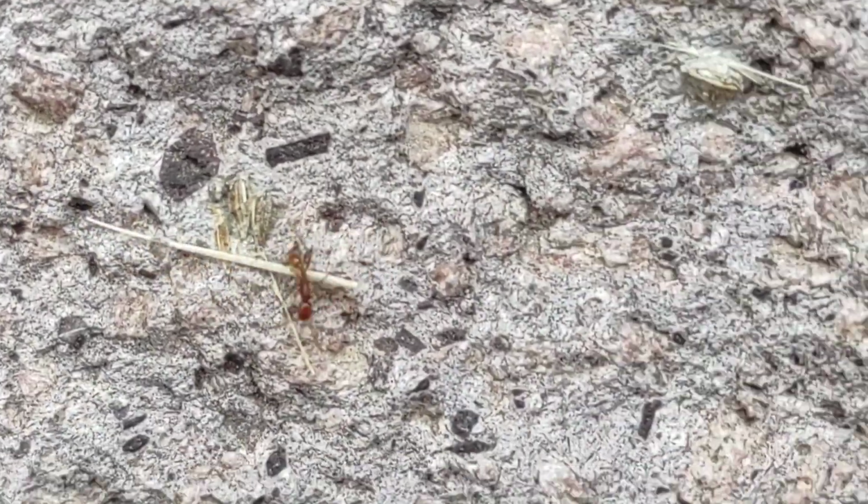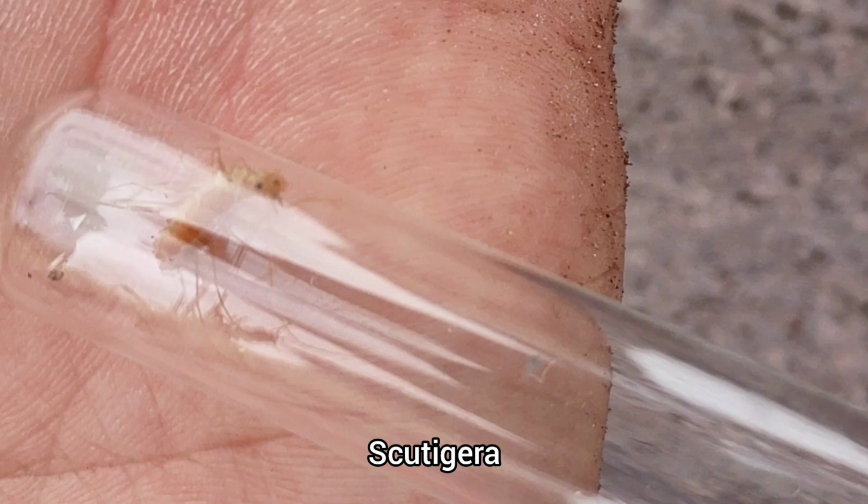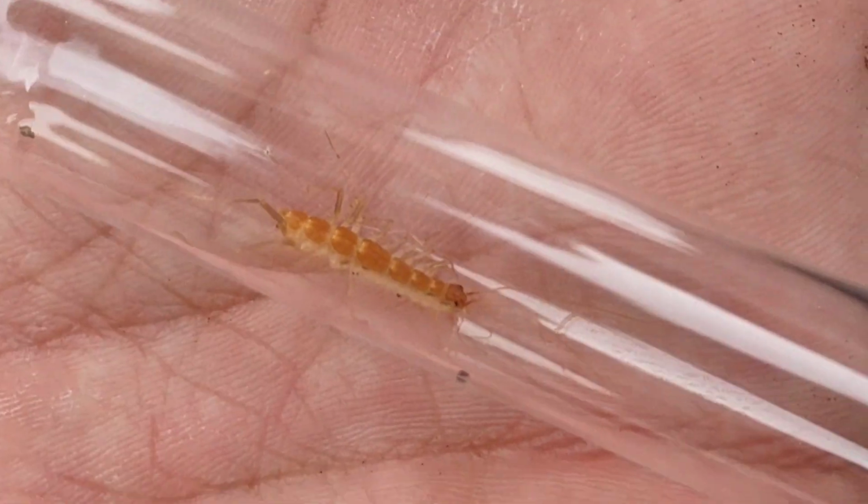running around. And here's the Scutigera. Oh yeah, and then this is a bright orange Scutigera, a house centipede. Pretty cool. Prettier than I thought. Not my favorite type of centipede. I prefer the more traditional ones, but they're still kind of neat.